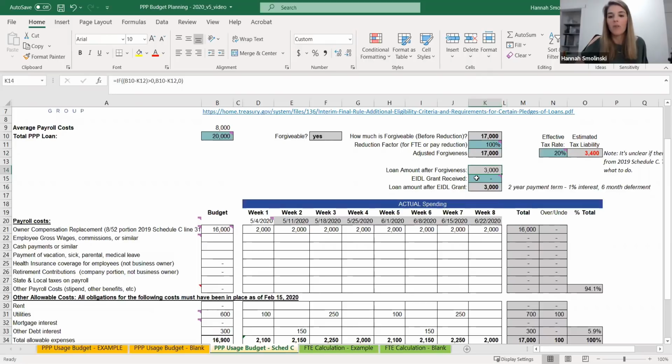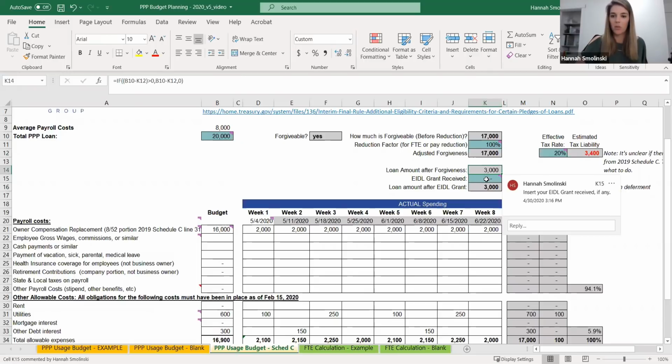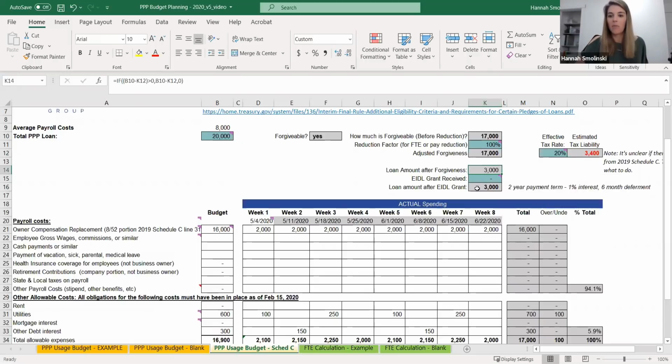And then if you got an EIDL grant, which you didn't, you would put that in here. But basically, this is leaving you with a $3,000 loan, which you can either, if you had that $3,000 left over and you didn't want to hold on to it, you could just pay it back. And then you would have no loan portion left after you get your forgiveness of your $17,000, pay back your $3,000, you're good to go. Done.